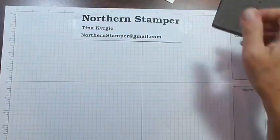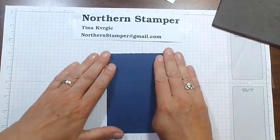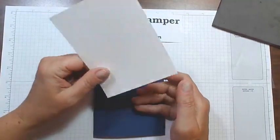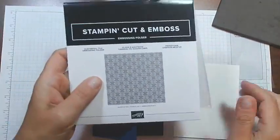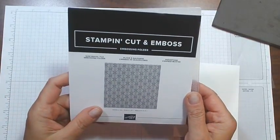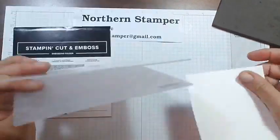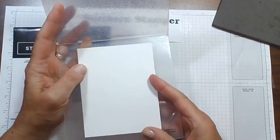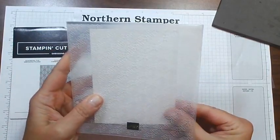So the first thing you're going to do, so here's our card base. I just put it the regular way. So there's our card base. What we want to do is with this basic white, we want to get our embossing folder. This is the quadrifoil tile embossing folder. And what you're going to do is pop it in the center. And there is a line right here. You can line it up, and this way you can make it nice and even.